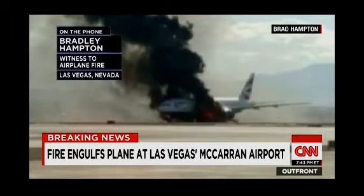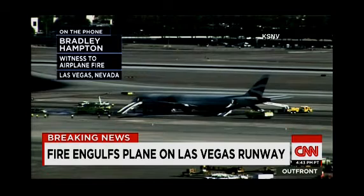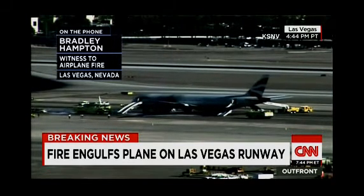And how quickly did you see the people able to evacuate the plane? So at first, we didn't know if there were actually people in it or if the people had already evacuated. And then all of a sudden, we saw the doors fly open and the slides inflate. And at that time, we saw droves of people jumping out of the slides and running across the runway away from the plane.